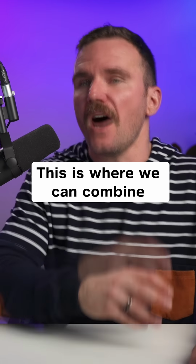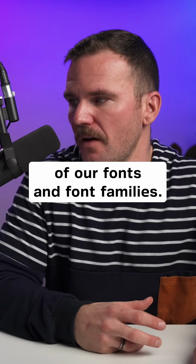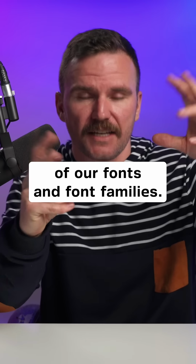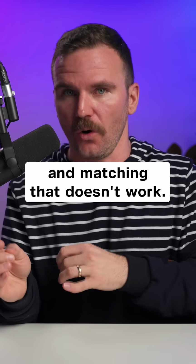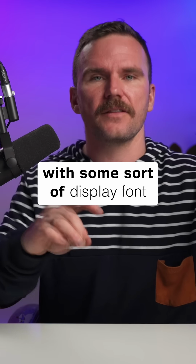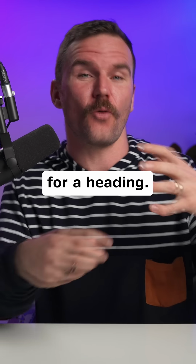This is where we can combine different types of fonts and font families. We can combine complementary fonts, but there's mixing and matching that doesn't work. So we're going sans serif with some sort of display font for a heading.